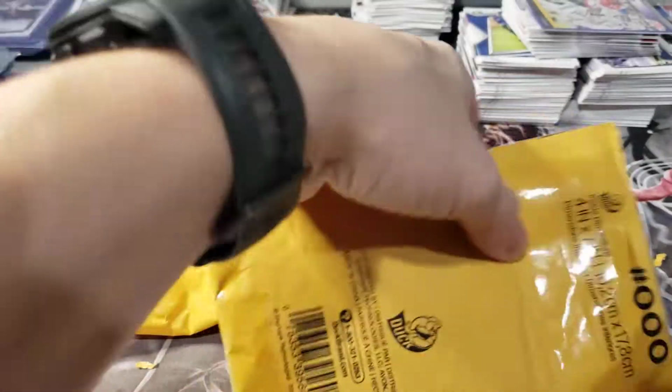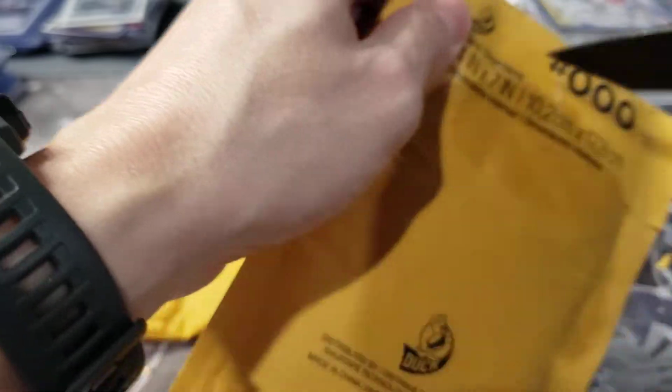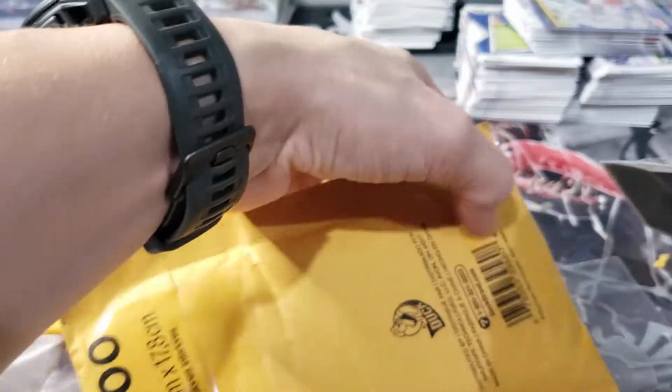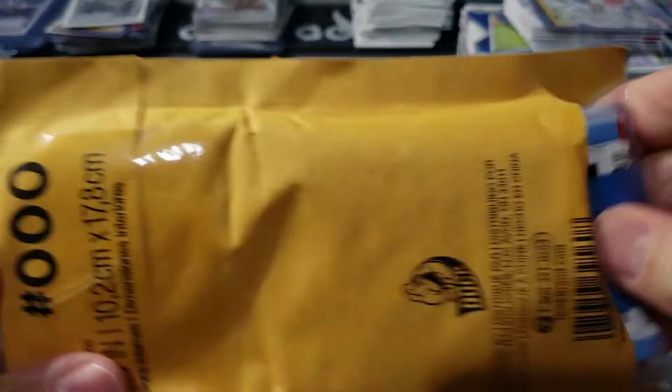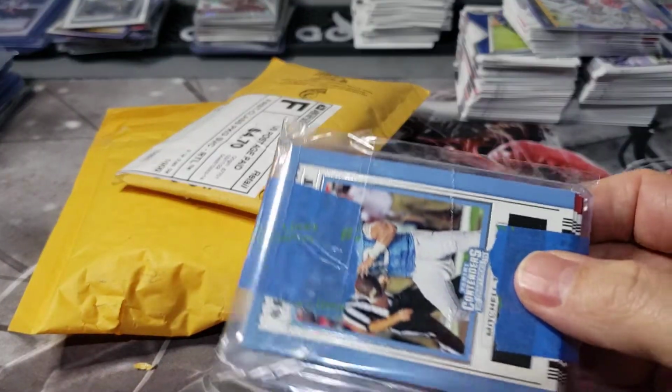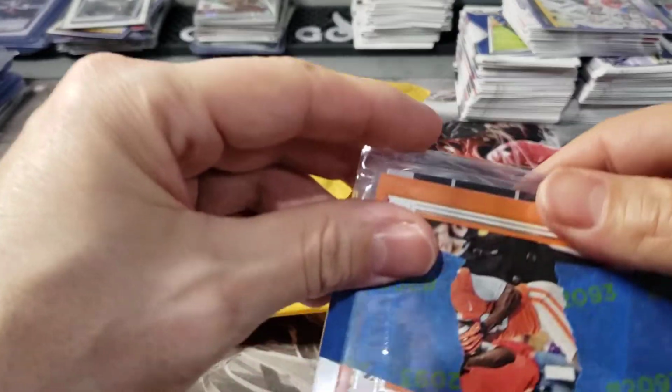3 more packages here. I think this is, I don't know, mostly Justin Fields stuff. I know that Prism is coming soon. Oh, all right. Looks like I've got a ton of filler cards here. See, this is what you do.